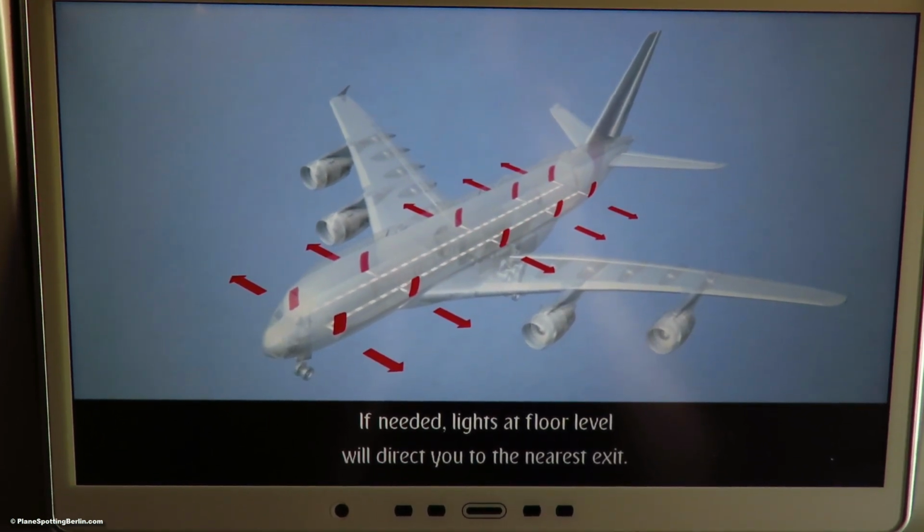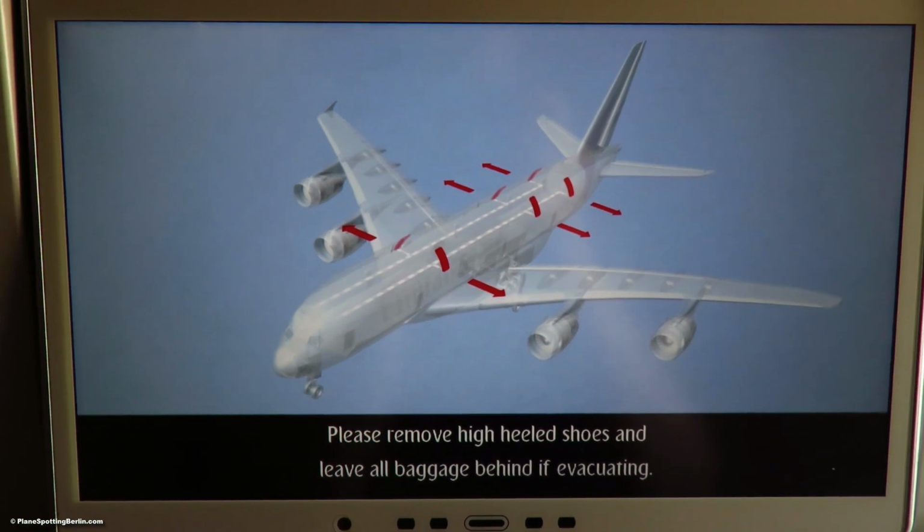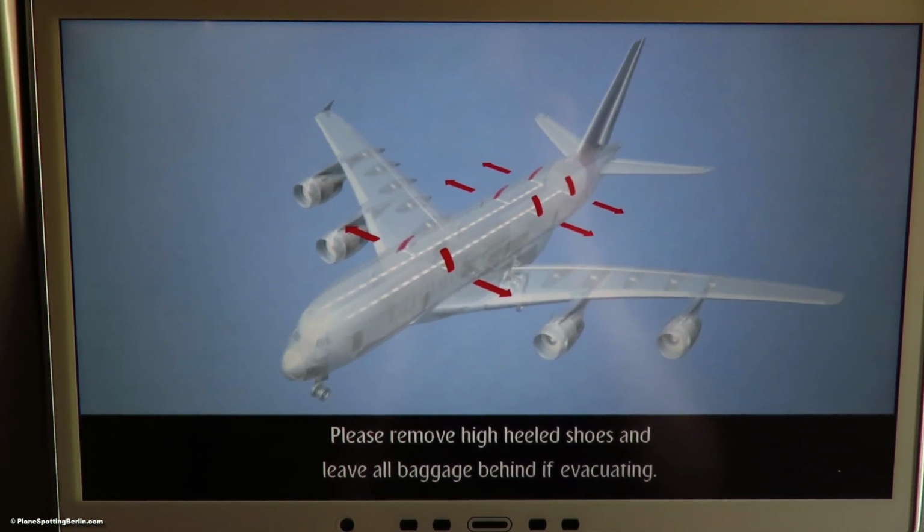If needed, lights at floor level will direct you to the nearest exit. Please remove high-heeled shoes and leave all baggage behind if evacuating.